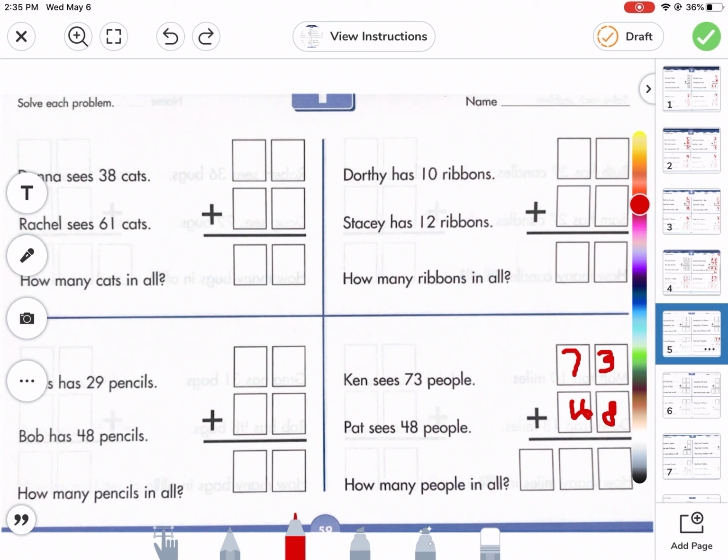Eli, your numbers, you put them on the side, not in the box. On the side first. 11, right? You want to write your 11 there? Okay. So, you bring one down. You don't have to erase it. You can if you like, but you don't have to. Let's finish adding it first. And then what do you do to this other? 1 plus 7 is 8, 8 plus 4 is 12. I agree. Okay, let's go.